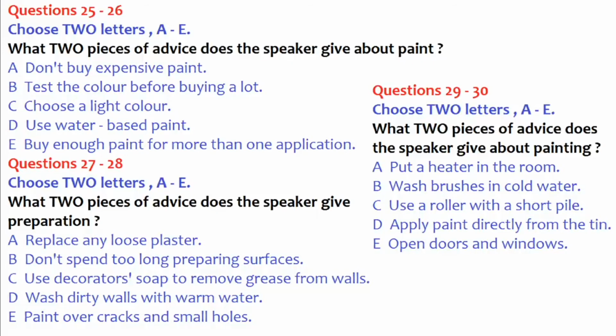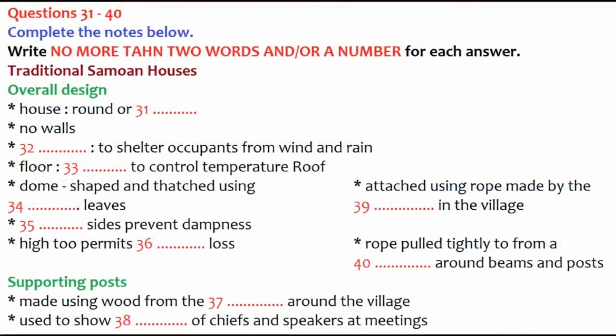That is the end of Section 2. That is the end of Part 3. You now have half a minute to check your answers. Now it turns to Part 4. Part 4. First, you have some time to look at questions 31 to 40.